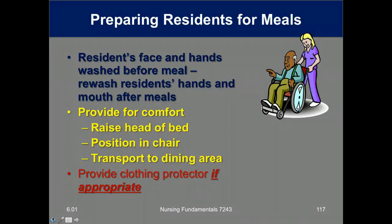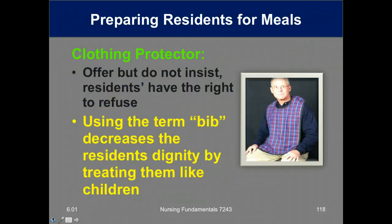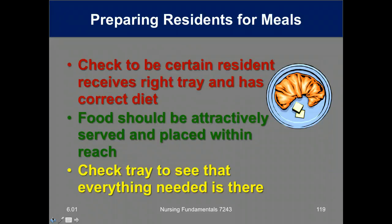We also need to make sure if they're in a chair that we position them appropriately in the chair. And if they're going in a wheelchair, we transport them in the wheelchair to a dining area. You also need to provide a clothing protector if it's appropriate. Offer but don't insist that residents use a clothing protector. Remember, they have the right to refuse. Using the term bib decreases their dignity, and makes you feel like you're treating them like a child.